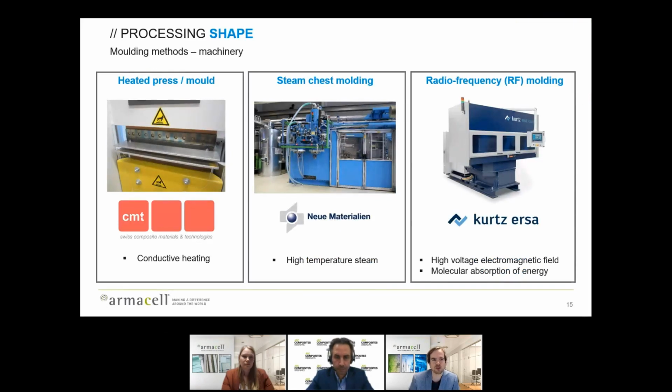Now I would like to introduce different molding methods in terms of machinery that can be used for our particle foam beads. The most straightforward method is maybe using a heated press or a heated mold. This is also the technology that we use together with our partner Swiss CMT when developing the coated beads grade, and it's simply using conductive heating of the mold by a heated press or maybe a heated mold.